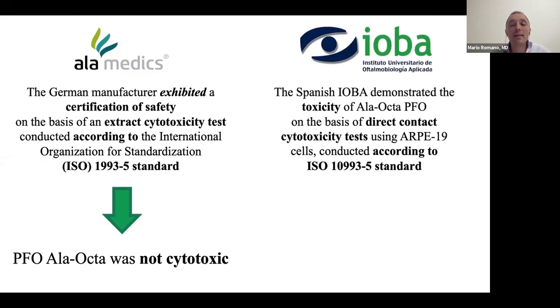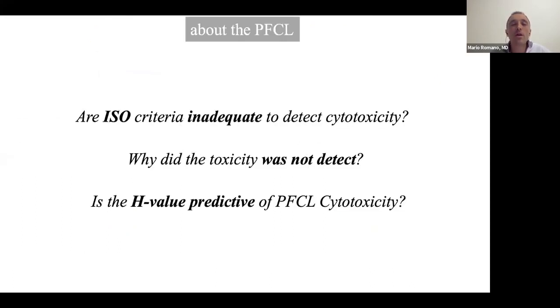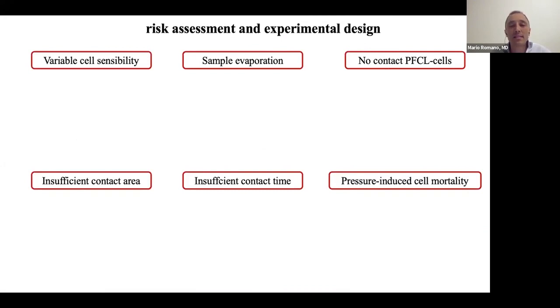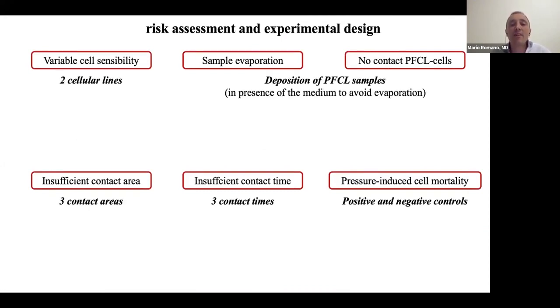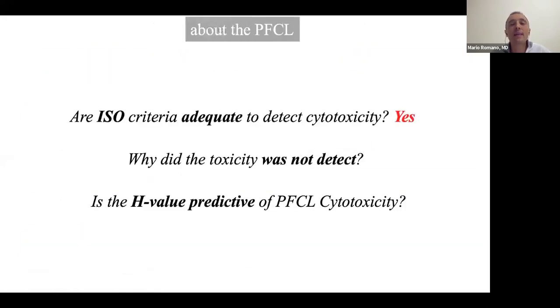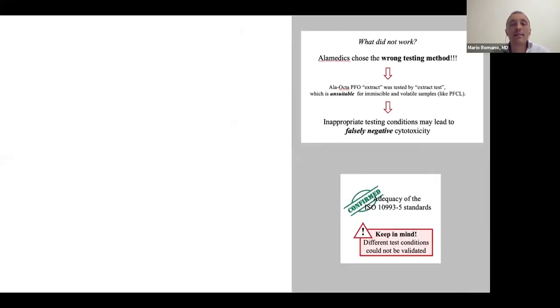But then Pastor did the experiment using a different test, the direct contact cytotoxicity test, with the same rule, ISO 10993, and said that the product was cytotoxic. So the first problem is, are the ISO criteria adequate for cytotoxicity? So we tried to analyze and validate the cytotoxicity test according to the ISO. We published this paper and we did this risk assessment and experimental design, looking at the sensitivity, the evaporation, the contact of the samples, the contact area, contact time, and cell mortality induced by the pressure. And what we found at the end is that the ISO criteria are adequate to detect cytotoxicity, but Alamedics chose the wrong testing method, that was the extract test, where the right one was the direct test.